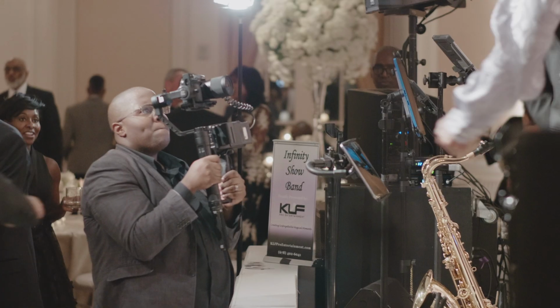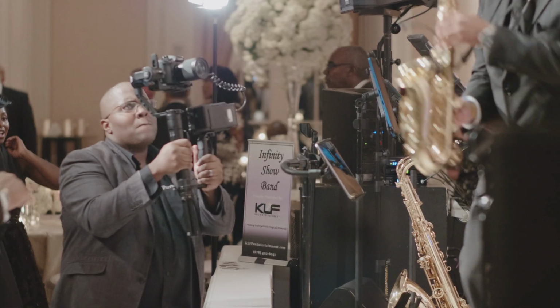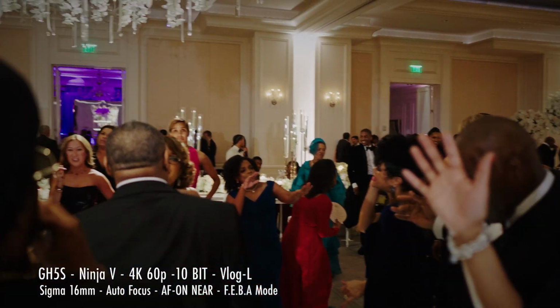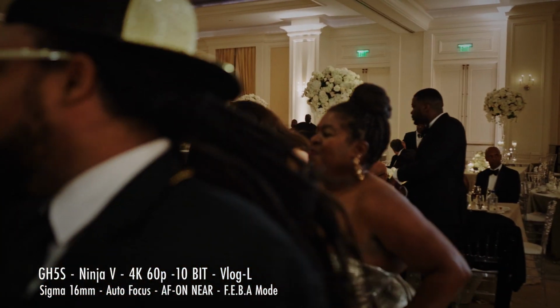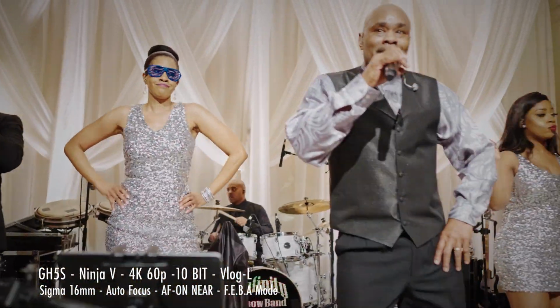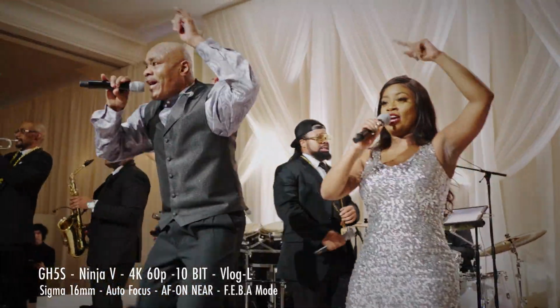For the band's performance, I decided to leave it on face, eye, body, and animal detection focus mode. That's a mouthful. When someone is really close to the camera, about 1 to 2 feet, it did have some trouble staying focused in this mode. But for the stage shots, where they were more than 4 feet away from me, it worked out pretty well. But it does seldomly go in and out, but it seemed to bounce back pretty quickly.